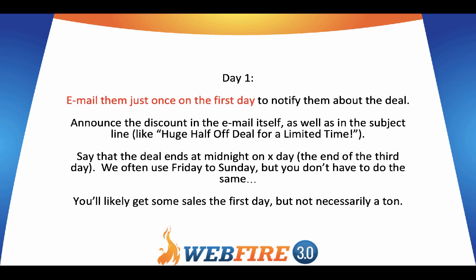So on day 1, if you have a 3-day discount deal, you'll want to email them just once on the first day to notify them about the deal. This is where you'll announce the discount in the email itself as well as in the subject line. You can have a subject line something like huge half-off deal for a limited time. It doesn't have to be that, that's just an example.